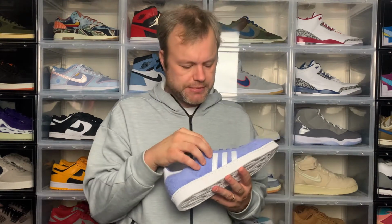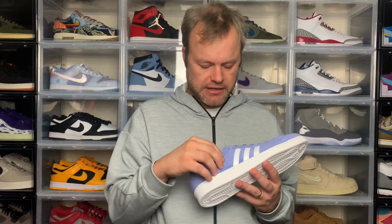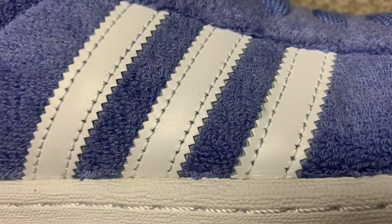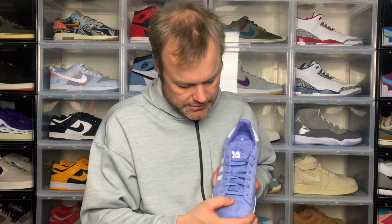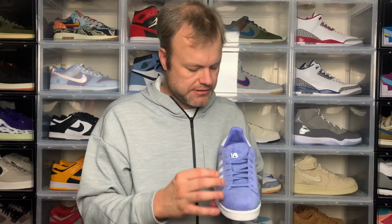So the upper is made up of a very towel-like material. When you touch it, it feels very much like we'd expect of a towel. Again, hence the Towelie. And I think what Adidas have done here is really cool in terms of that detail. The whole upper is made of this towel material. You have a couple of leather accents, which are the three stripes here on the side. But for the most part, it's an upper completely made in that towel material. Come to the toe box, again, you can see it's very much smooth towel-like material. Again, I think that is a very nice touch.